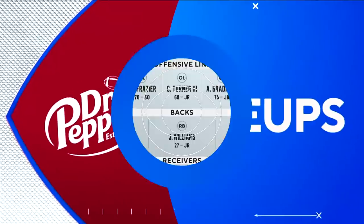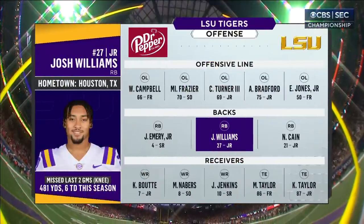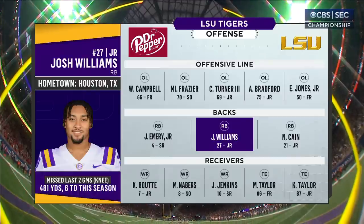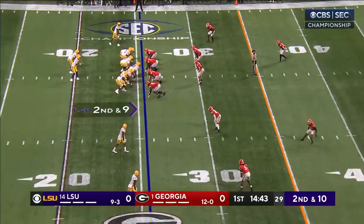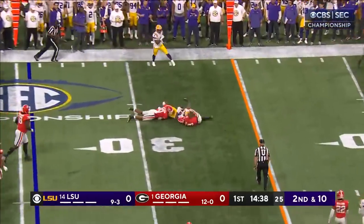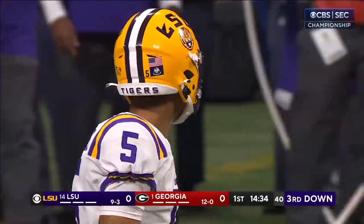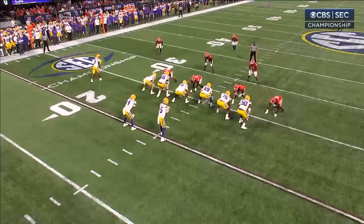And here's our Dr. Pepper lineups. The rest of the LSU offense, Josh Williams, I mentioned, missed a couple of games with a knee. And he is back and healthy to join Emery in the backfield. Daniels, first throw is complete. Out across the 30 to the 32. And got it to Malik Nabers, their number one receiver in number of catches.